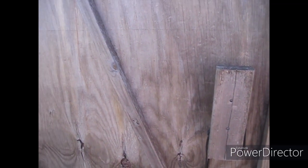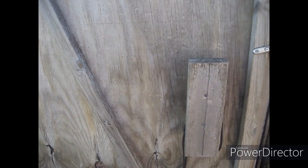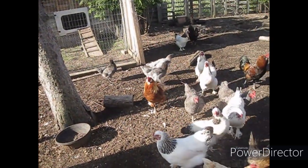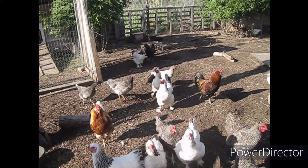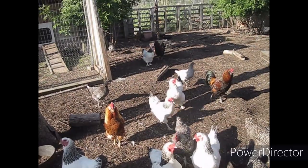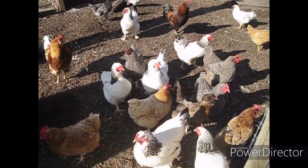Okay, so I haven't given you guys a video update of the chickens in a while, so we're going to go into the chicken run and I will give you an update on the chickens. Alright, so these are all the chickens. We got the gray ones back there. Those are sapphire gems or blue Plymouth rocks. They're really pretty. These are my older hens here.